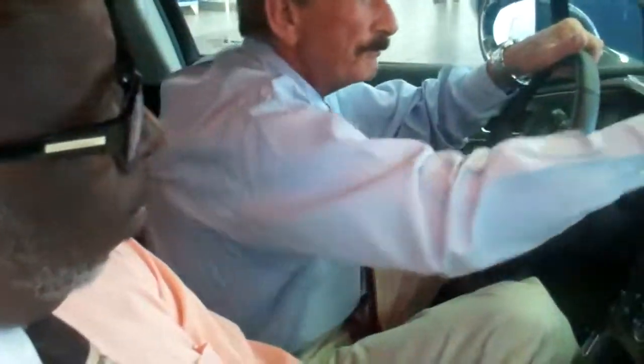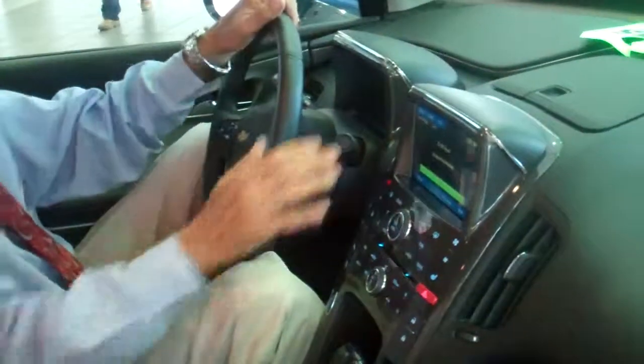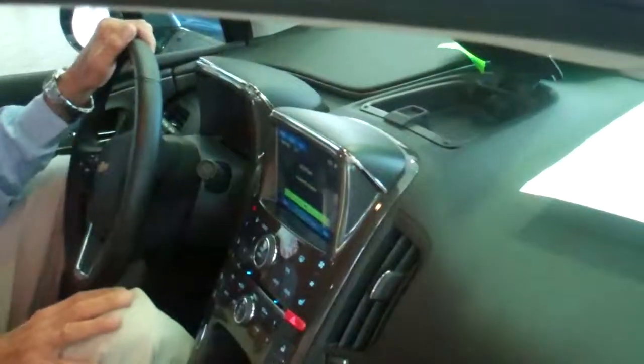We'll show you where the service stations are. Get out of town, that'd be a helpful thing. Now, we've got a little bit of storage right there, a pretty big glove compartment right there, and a pretty nice sized center console.